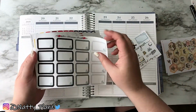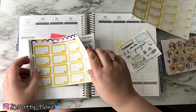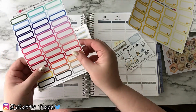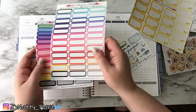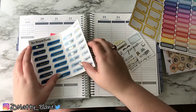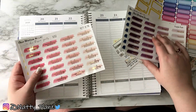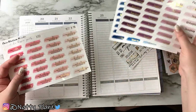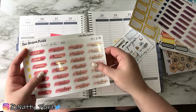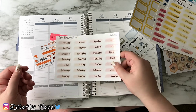Okay, really quick sticker haul. I got these from Chic Blossom Prints. Gray boxes, yellow boxes, two sheets of yellow boxes because it's spring. Multicolored boxes with the white in the middle and then the color in the middle. I freaking love these box stickers so much. And then Monday, Wednesday, wait no, blue, purple.